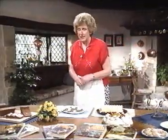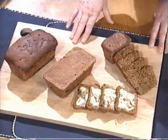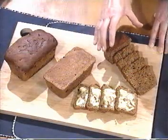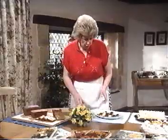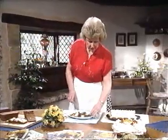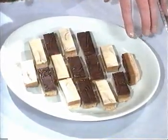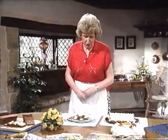If you're fond of lovely sticky malt loaf, I'm going to show you how to make it very easily, very cheaply, about half the cost of a bought one, full of lovely juicy sultanas and just the right texture as well. And over here, an old favourite, a caramel slice with 3 layers of shortbread and a soft caramel in the middle and chocolate to top it, both in white and brown chocolate.